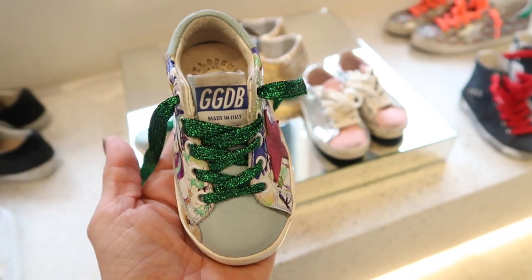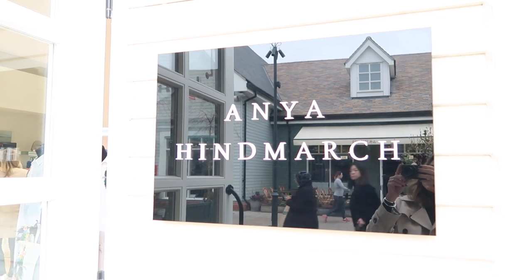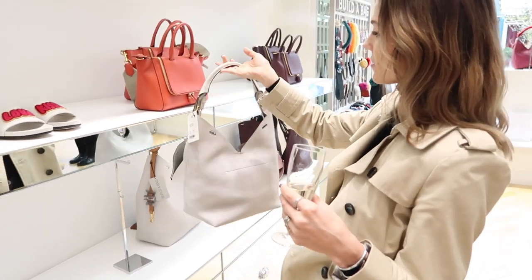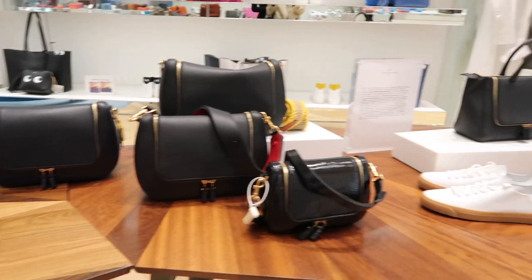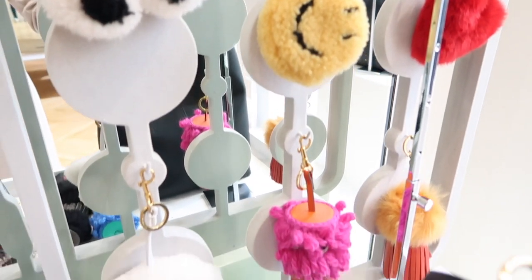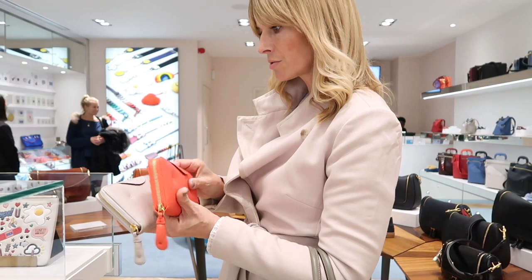Bicester's got so many gorgeous designers, you're really spoiled for choice. I've got a couple of Anya Hindmarch purses. Quality has always been amazing. They are so beautifully soft. The leather is so gorgeous.